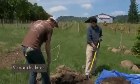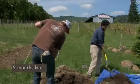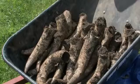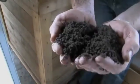One way or the other, we're digging them up today because of all that worm activity. When we dig up the cow horns, we're looking to see that the manure that we've put in the horns has changed from being a green raw material to a mature, more humus-like material. It doesn't smell like manure, it just smells like this beautiful earth.